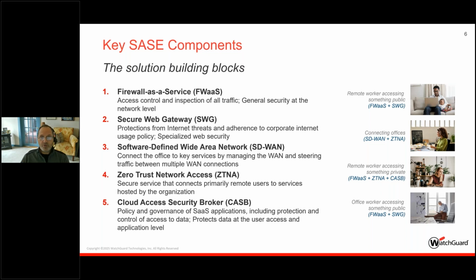Secure web gateway, another pretty simple one to understand. This is just the access to and from the internet from that remote user's device and being able to control where and what that user can do with policies.